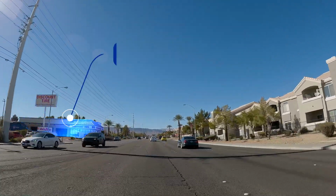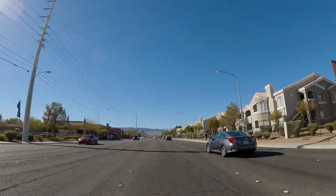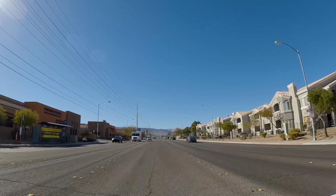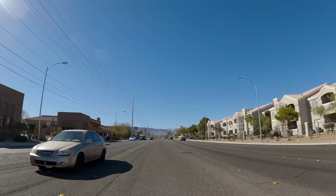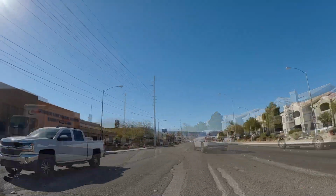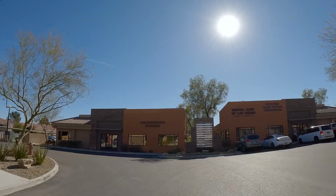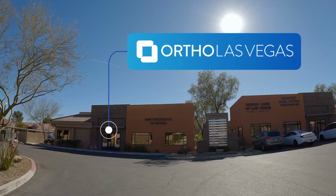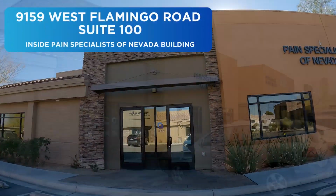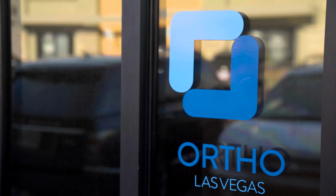You'll pass Discount Tire on the left. Right after the bus stop on the left, turn left into the Flamingo Trails Professional Plaza. Our office is straight ahead inside the Pain Specialists of Nevada building at 9159 West Flamingo Road, Suite 100. You'll see our logo on the door.